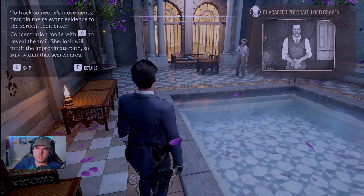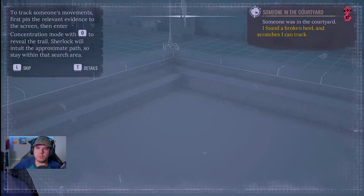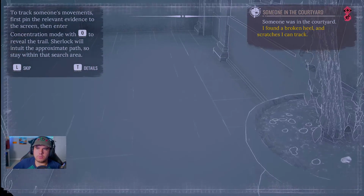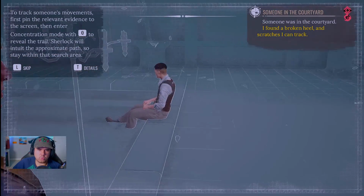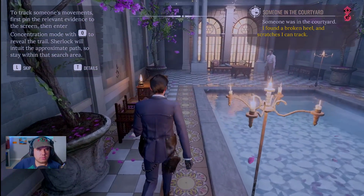Alright, so hold on. We need to do the heel, hold Q, and then we should be able to spectate the ground and everything and see where it goes. Let's see here. Scratches that we can track. I mean, I see some flower petals.